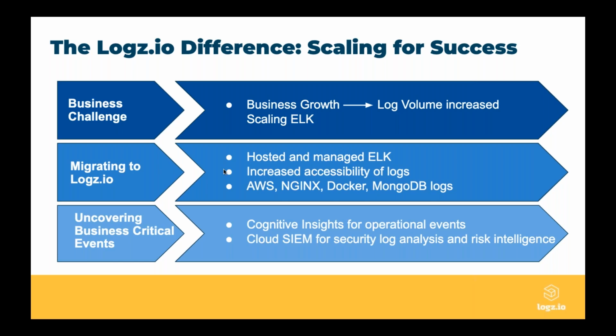Great. Thank you, Alon. That's really helpful. It's a really helpful way to encompass your log management story there. And I love the Cognitive Insights example. It's really great to see you're getting value from that to help advance your troubleshooting of issues.